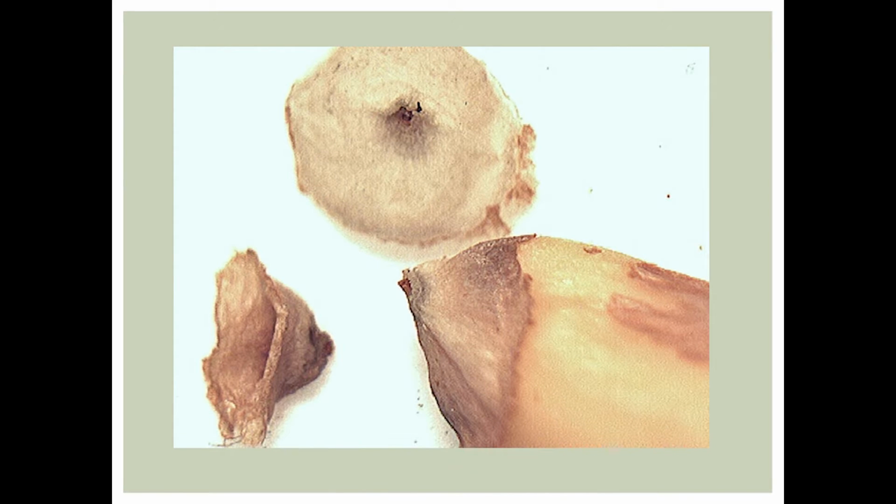And so this structure that was a puzzle is called a nucellus, and it's at the attachment end of the pinon nut. So there we had direct evidence that they were ingesting pinon nuts without the actual nut, because the nut doesn't survive. It's too starchy, too fragile.